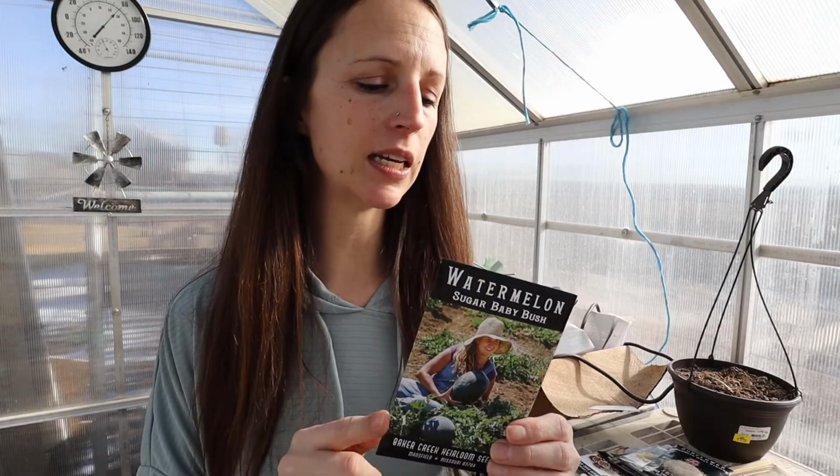This is a bush variety, which I really am curious to see how it does here in the greenhouse, because I got to the point where it was hard to walk in here. I had to be careful that I wasn't stepping on a watermelon. The plants literally took over this whole greenhouse. And the pictures that I had taken really didn't do it justice. You had to visit in person to realize just how insanely huge my watermelon plants had got. So I'm very curious to see how this bush variety does in here this year.